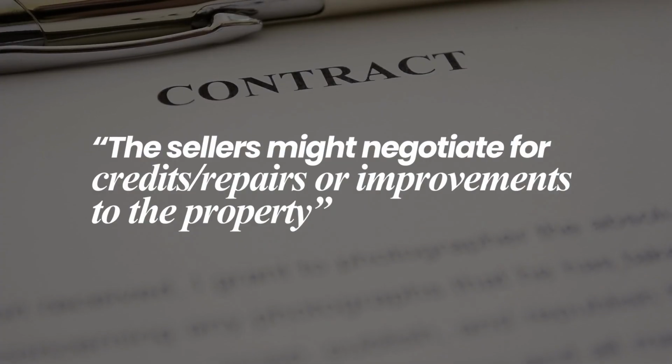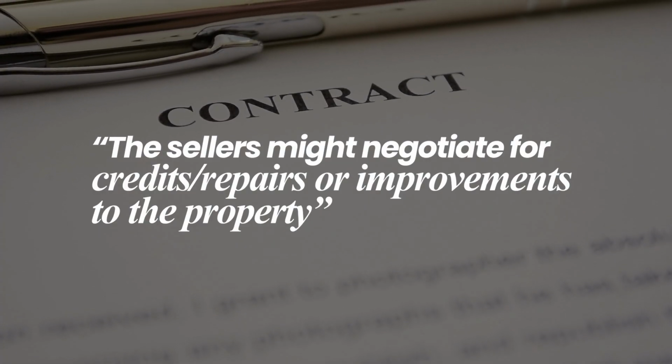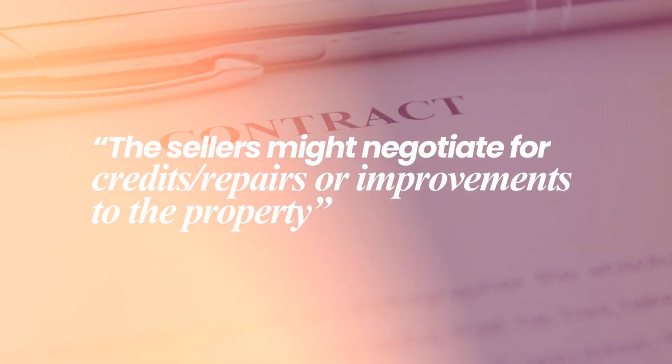It's also addressed right in the contract that the sellers might negotiate for repairs or credits or improvements to the property, but they're not obligated to do so. The good news is that 98% of the time we can come to some kind of agreement to make both parties happy, when it's a legitimate situation that you didn't know about, the sellers didn't know about, and everybody wants to keep the transaction going.